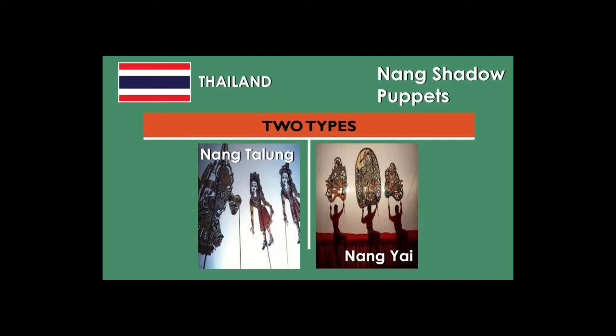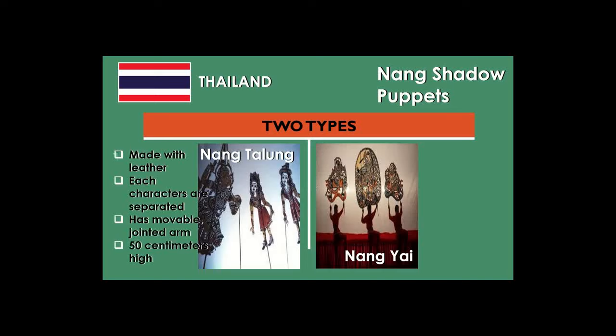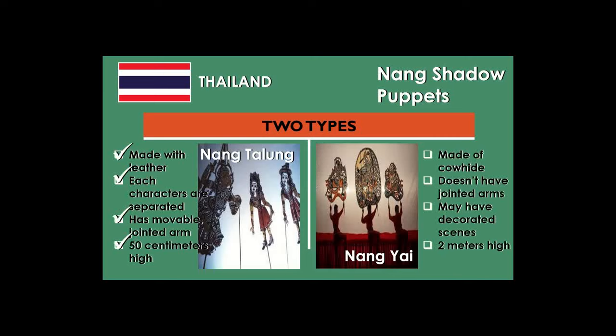There are two types of Nang shadow puppets. First is Nang Talung. It is made with leather and its characters are separated. It has movable jointed arms and its measurement is 50 cm high. Nang Yai is made of cowhide and it doesn't have jointed arms. It may have decorated scenes and its measure is 2 meters high. Those are the two types of Nang shadow puppets.